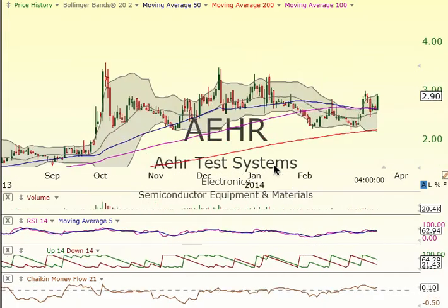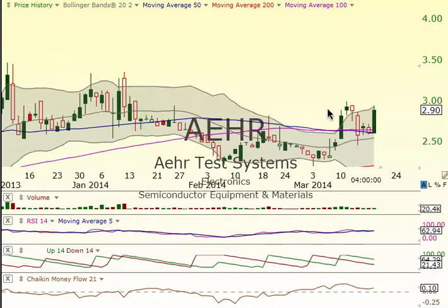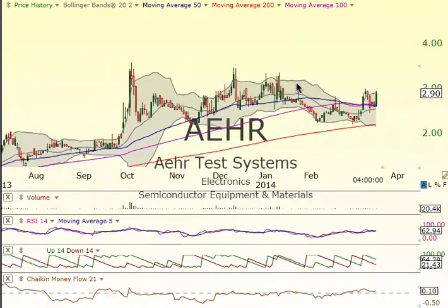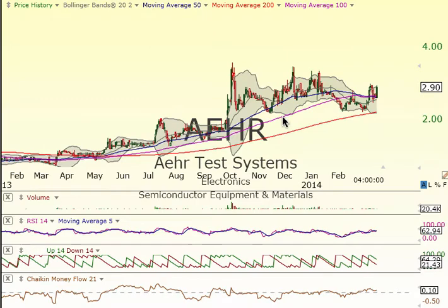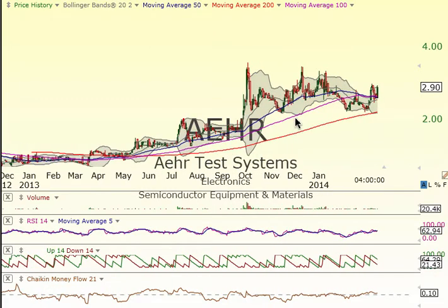AEHR is just in a great trend to the upside. It does consolidate and then move back higher. So you have the 50 and the 100 totally acting as support right now. You have a little bit of resistance right here at the top of these candles, but once you break that, we can definitely come up and test this area of 329. Relative strength index is at 63, and your Chaikin Money Flow is turned to the upside. So AEHR definitely is in a pattern to move a little bit higher here.